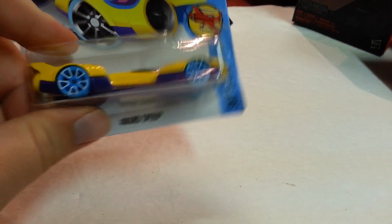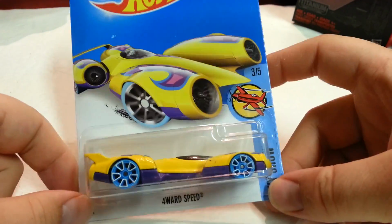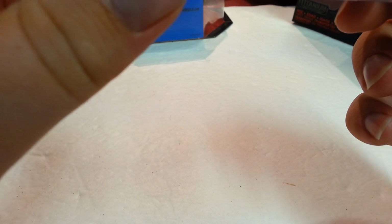It's pretty cool. Next thing I got this from a Dollar Tree, and it's another treasure hunt. Forward Speed. And it's a little banged up, so I don't know if I might just open this. You can see it's bent there. If I can find another one. I think a lot of people didn't like this one as well. I don't even know where the hell the Circle Flame logo on this is. It looks like it was painted shittily.